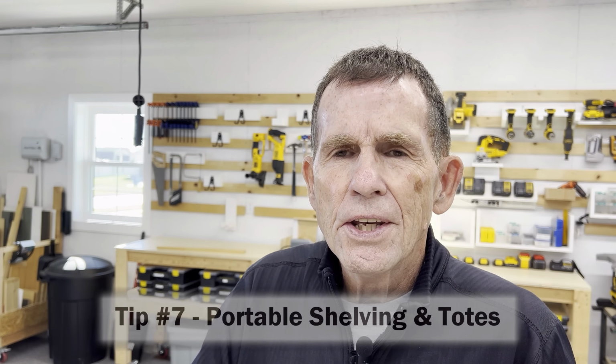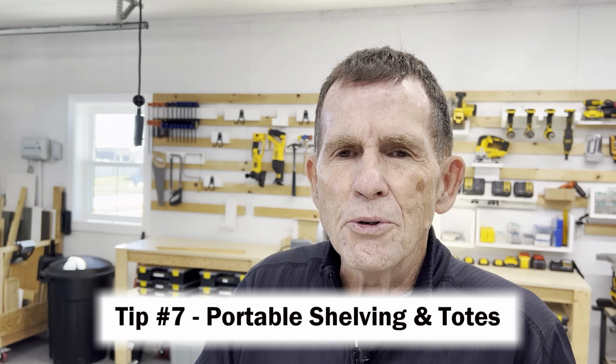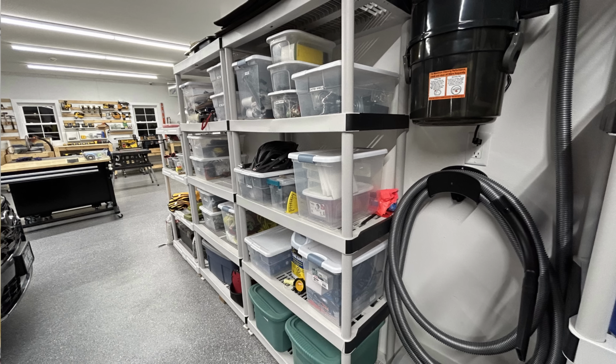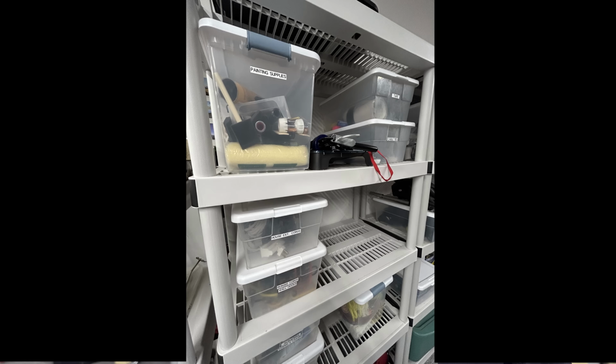Tip number 7 is portable shelving and totes. As you'll see in these pictures, I opted for the plastic heavy-duty shelving units. I got the white because it worked better in my garage, but they also have them in black and yellow, like the totes that you can buy at Lowe's. The other thing that I would point out is I use clear covered totes on my shelves. I have different sizes depending on what I've got, and of course I bought a label maker, the anal engineer in me, and put labels on all of them.